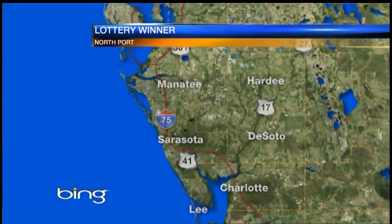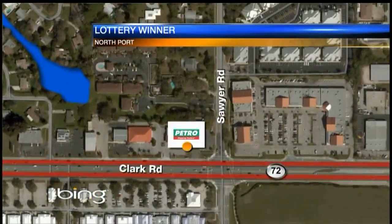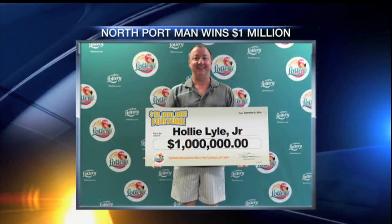Hurricane Hermine turned out to be a very lucky storm for one Northport man. According to the Florida Lottery, 56-year-old Holly Lyle bought a ticket worth more than $1 million during the storm. He bought the $10 million Fortune scratch-off game at the Petro Shop on Clark Road in Sarasota last Friday. This was while the storm was happening.